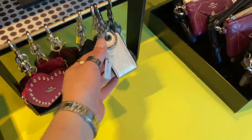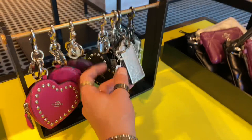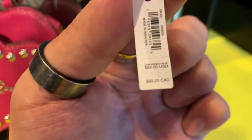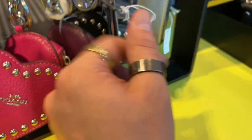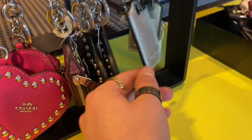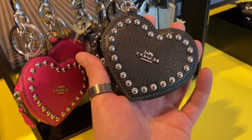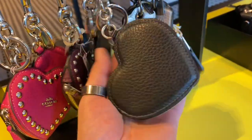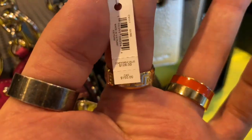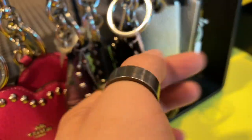Next up, though, goes to the heart pouch with rivets and the little bottle opener. The bottle opener is $80. Okay, so like what, 60, 50% off of that? That's okay. It's okay. Heart pouch with rivets is adorable, comes in three different colors, and is $150 for a comparable value.